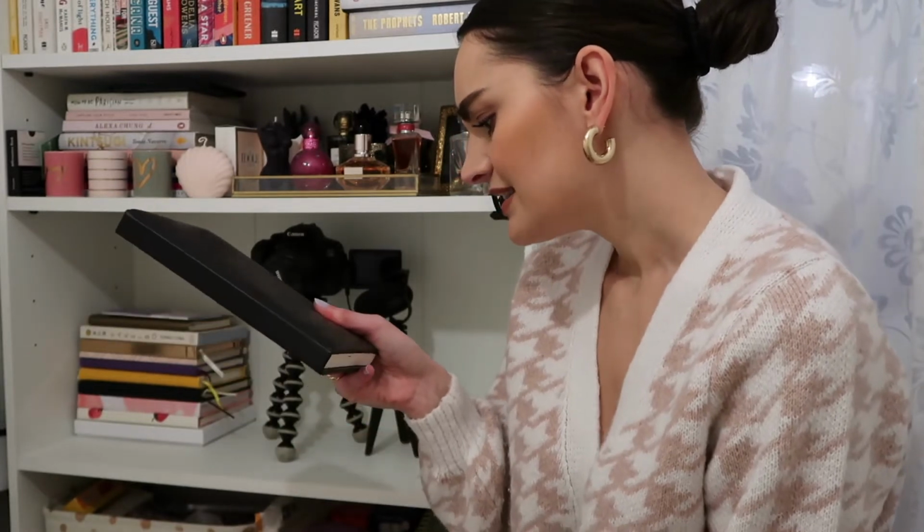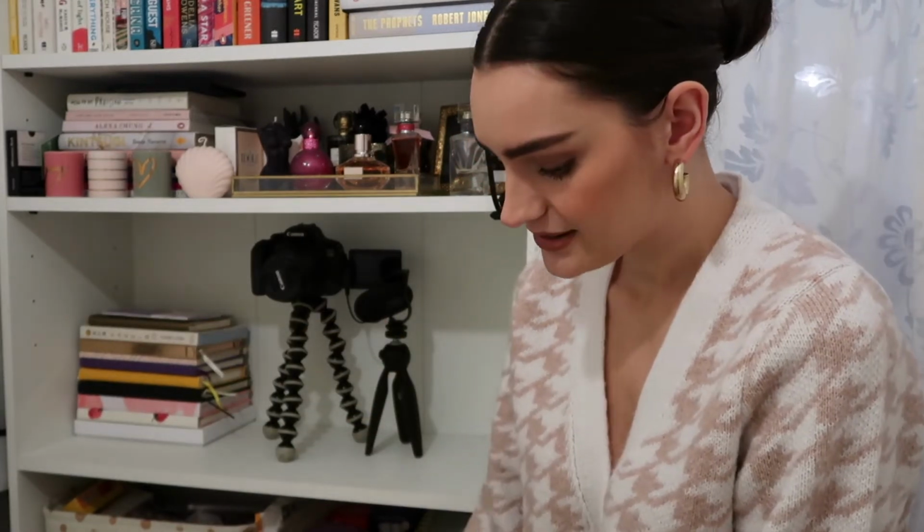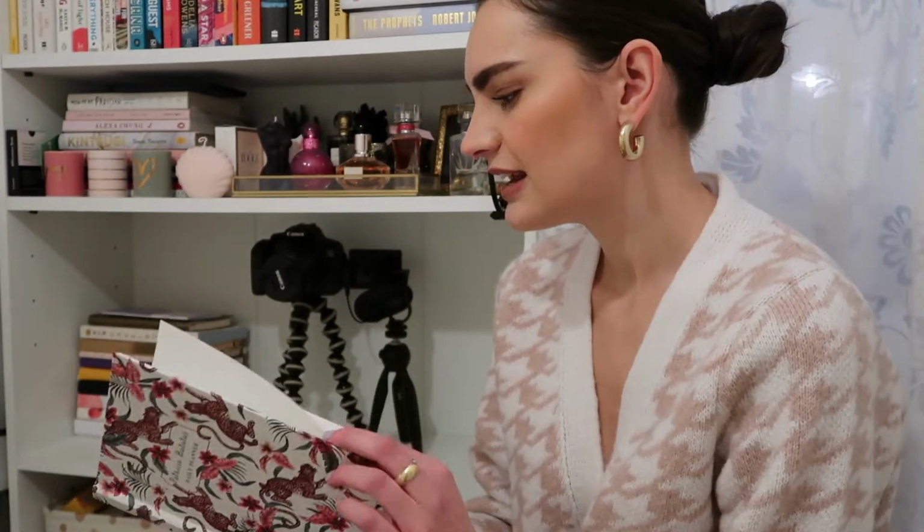This is from CGD London. It's really cute inside as well. And then this is a daily planner from Papier as well. This I got in, when did I get this? Black Friday sales, I think.